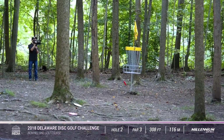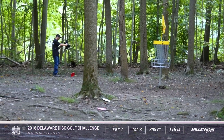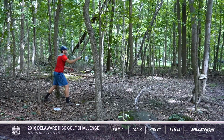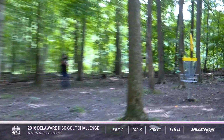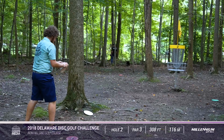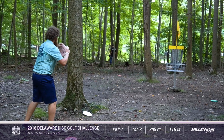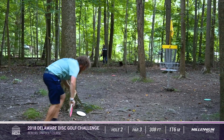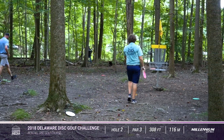This Germ's running it. Wow. Left side of the basket. Yep. But he'll be able to save par. Let's see what Fish can do here. Just a little low. Yeah, and that was a close bid. You know, Fish is great from that range. There we go. Zach with a good connection for a 2.